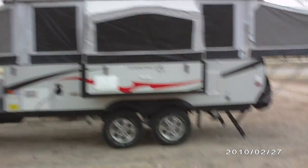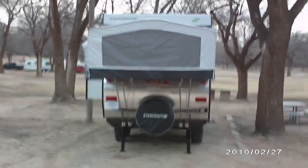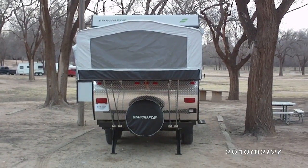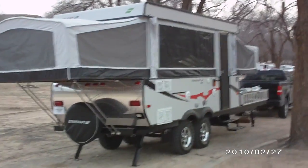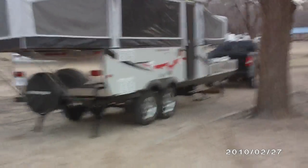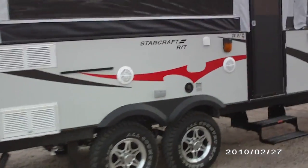Lindsay's in there still trying to get the beds and stuff, I think, figured out. So far, everything is working good. So far, anyways. Try to get some good video here. It's pretty neat. It's got speakers on the outside, speakers on the inside.